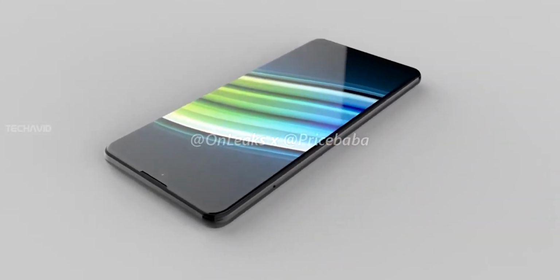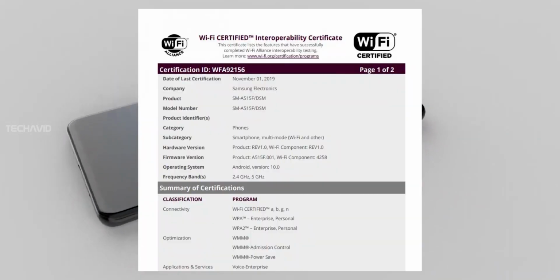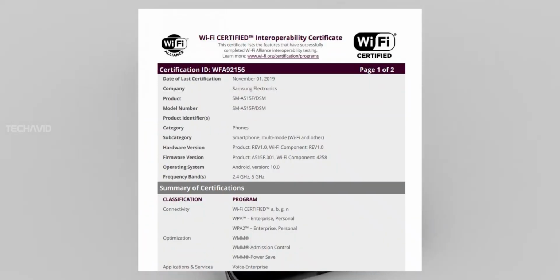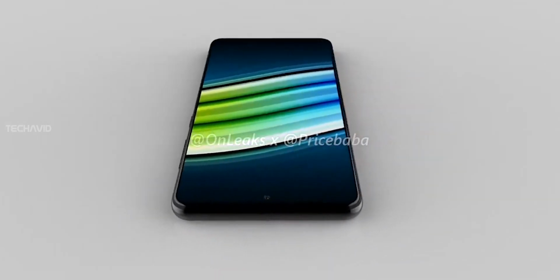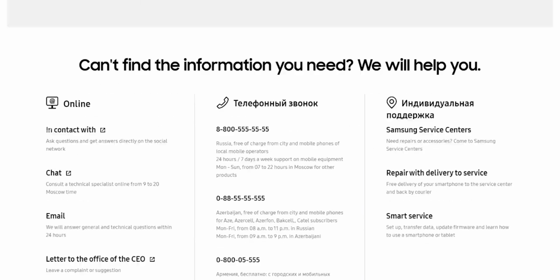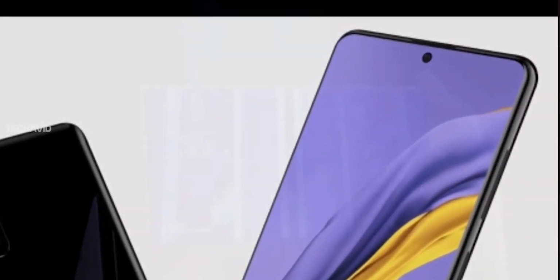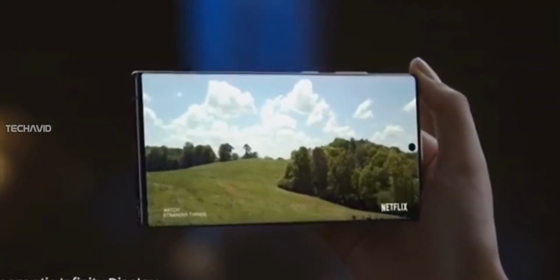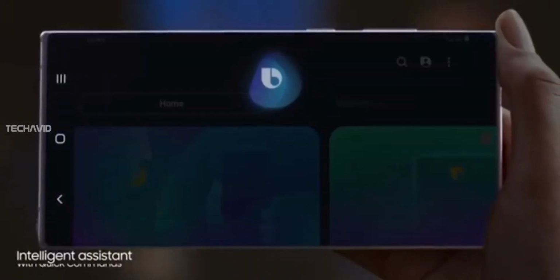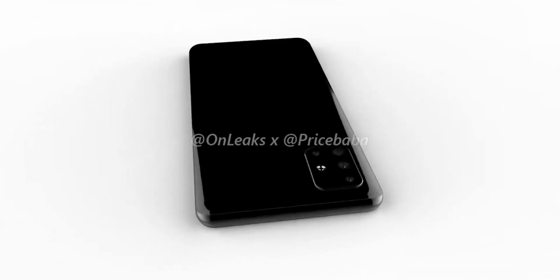The Samsung Galaxy A51 is expected to arrive soon as it has already bagged certifications from the Wi-Fi Alliance and BIS, that is Bureau of Indian Standards, and its support page also went live on the company's official Russian website. The Galaxy A51 is rumored to ship with 4000 mAh battery, and while Samsung hasn't officially revealed any details about the Galaxy A51 yet, a certification from the South Korean government's research institute reveals the smartphone will indeed pack a 4000 mAh cell, which is the same size as the Galaxy A50 and A50s's battery.